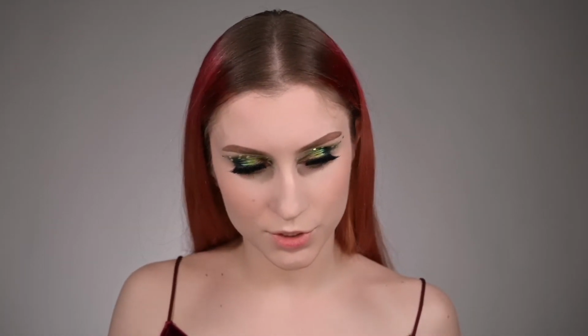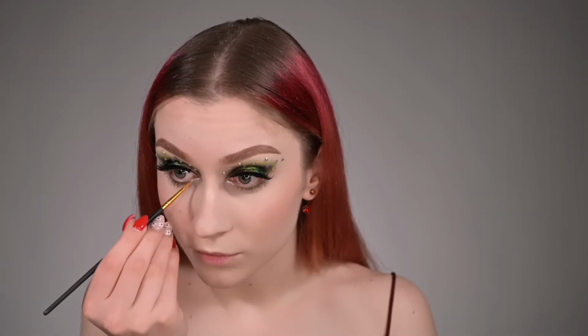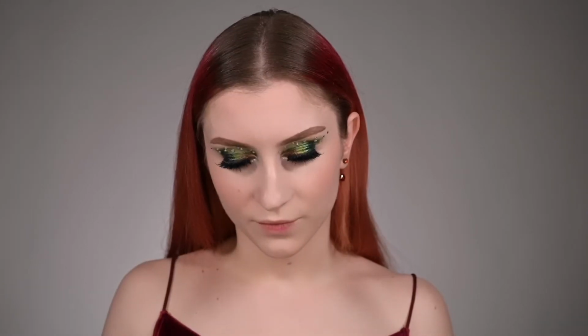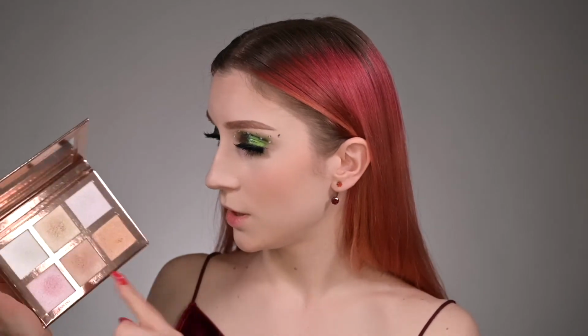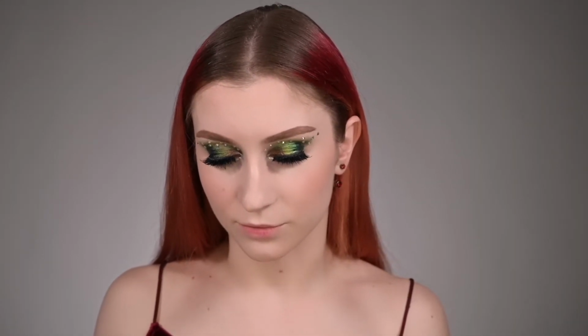I'm gonna use my shape shifter to highlight inner corners, and I'm gonna use the shade called Charm, this chunky highlighter. For the rest of the face, I'm gonna use this palette that I got in my, I think it was BoxyCharm, and this shade is called Icy. Honestly, it's a really great palette, like hands down. I'm using this all the time. It has a lot of shades I need.